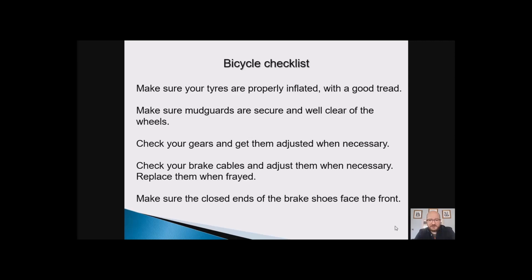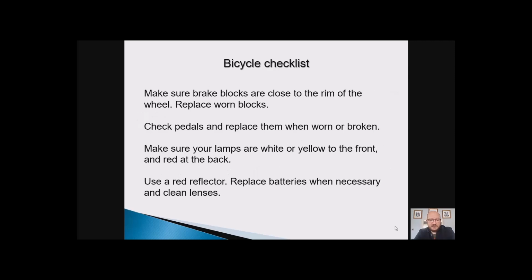Make sure your tyres are properly inflated with a good tread. Make sure mud guards are secure and well clear of the wheels. Check your gears and get them adjusted when necessary. Check your brake cables and adjust them when necessary. Replace them when tired. Make sure the closed ends of the brake shoes face the front. Make sure your blocks are close to the rim, the wheel. Check pedals and replace them when worn or broken.